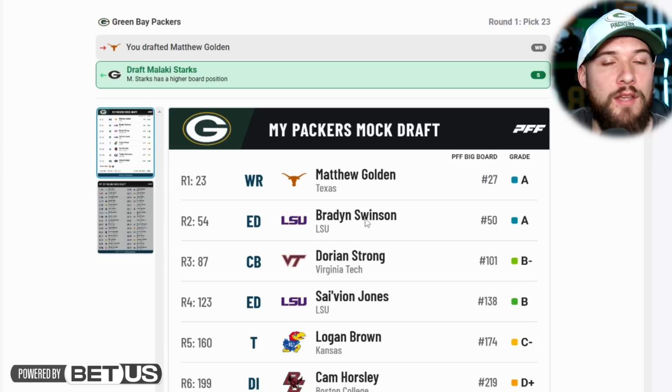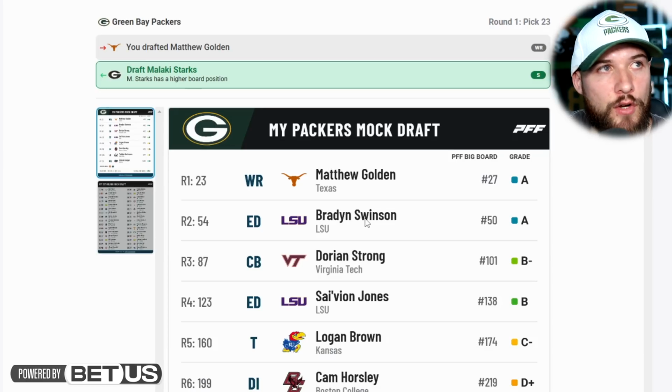Braden Swinson, great production this last season, 1st year as a starter. I believe 8 or 9 sacks. The Packers need to add talent into that edge room.